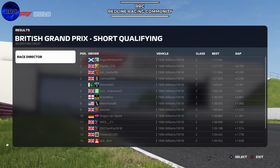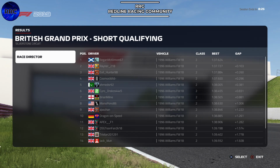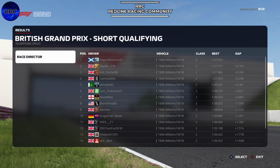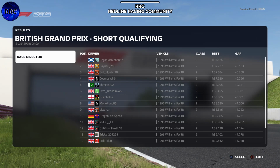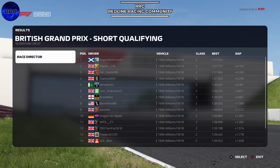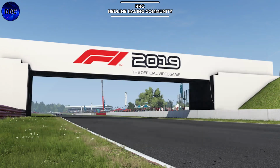Right, pole position on a great lap time: Regan on a 1:37.6. Rayner P2, pulled a lap time from nowhere, 37.7. Kyle, our pole position man from last week, in third position. Cosmos P4, Ahmed P5, Cairo P6, Brian P7, Mono P8, AJ Wuhan P9, Dragon on speed P10. Apex P12, Tomb P13, Tristan P14, Jack Puppy P15, retiring early from the session, Devils P16, and Evans P17. Beautifully done there.